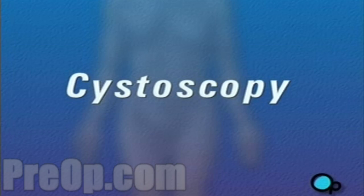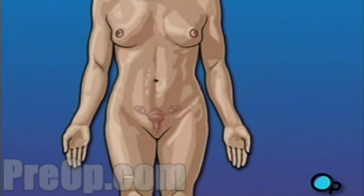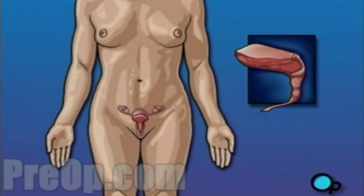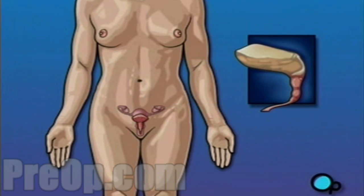Your doctor has recommended that you undergo a cystoscopy, but what does that actually mean? The lower urinary tract allows your body to store and release urine. It's made up of two parts, the bladder and the urethra. Your bladder is a hollow organ that expands as it fills with urine. Because it is made of muscular tissue, it can also contract and force urine to pass out of the body through the urethra. Your urethra carries urine from the bladder to the outside of your body.